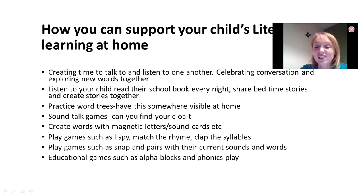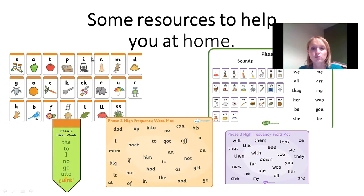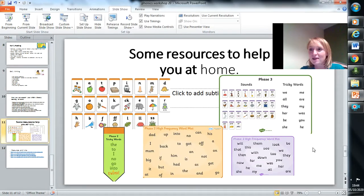And then we've got educational games online such as Alpha Blocks and Phonics Play, and I will just show you Phonics Play in just a moment. So on the end of these slides are just some resources that you could have at home. There's a phase 3 card there, a phase 2 card, we've got high frequency word maps there, and also little bookmarks. These are all off Twinkle, but obviously you'll have them on your handout. Some of you may have a Twinkle account from lockdown. I know they were doing some freebies, but some basic resources are always free, so it'd be worth having a little look at that.